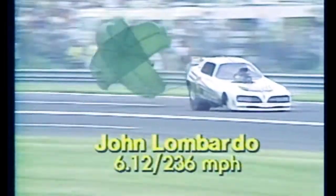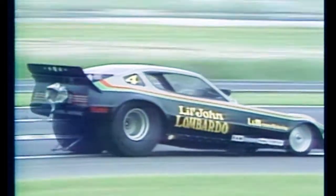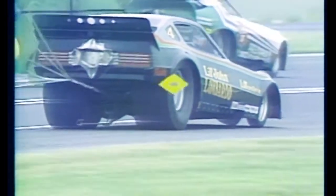Noted for running in the western part of the United States. Lombardo just blasting ahead of Gordy Bonnet. 6.12 seconds, his speed 236 miles an hour, as Gordy Bonnet falls to little John Lombardo. Once again, in instant replay, we take a look. As you see, not too far from a straight line does little John drift. A big lead at the finish as John Lombardo wins it over Gordy Bonnet.